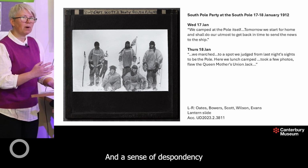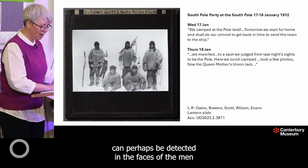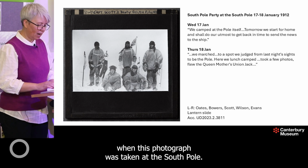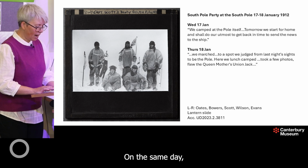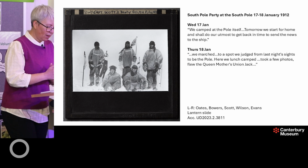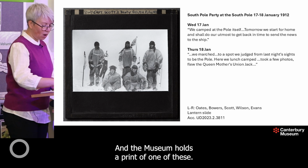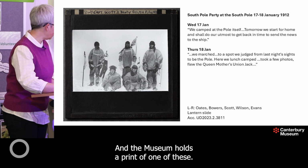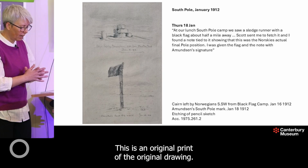A sense of despondency can perhaps be detected in the faces of the men when this photograph was taken at the South Pole. On the same day, Wilson drew some sketches that could be the last that I think he ever made, and the museum holds a print of one of these. It's an original print of the original drawing.